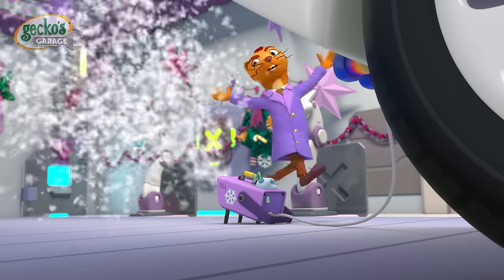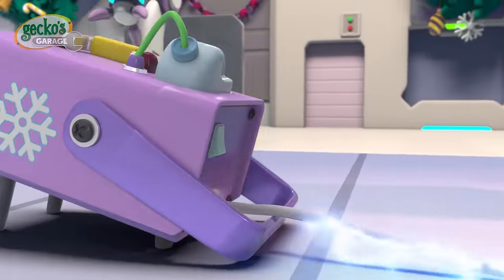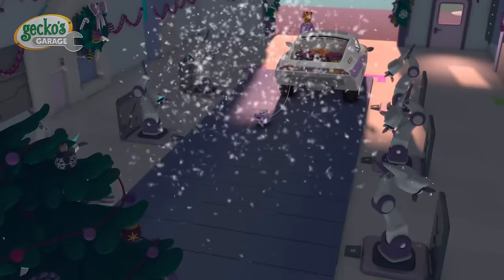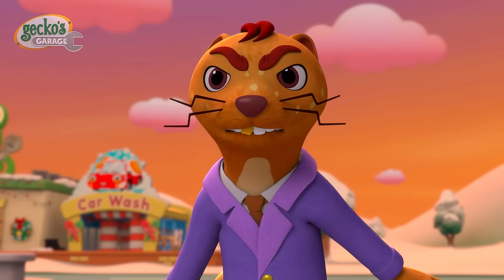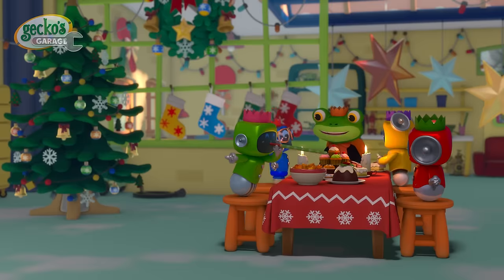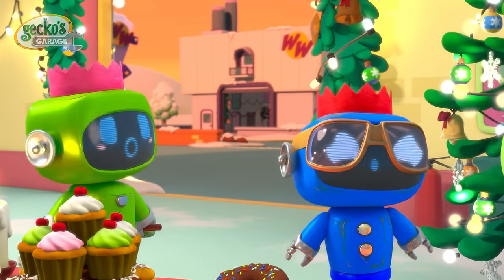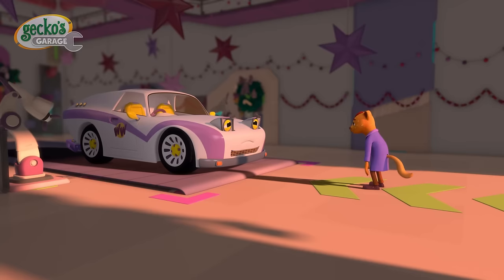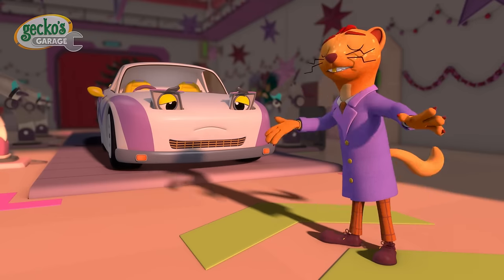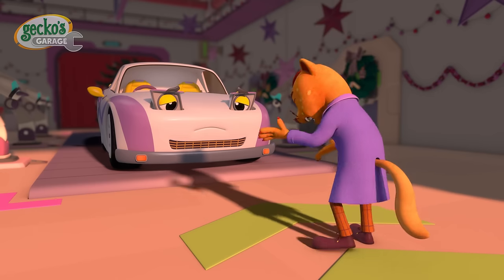More snow! No! My party is ruined! Sly, are you okay? Sparky screwdrivers! I think Mr. Weasel might need some help! Are you both okay? Something's wrong with Sly! He's lost all his power!